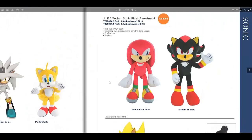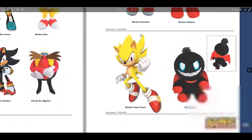And then in April, we'll be getting 12-inch plushes. One for Modern Knuckles and one for Shadow, though the shoes don't have any detail. They're kind of like slippers, if you will, or socks. Hopefully they change them up, since after all, these are prototypes or test images. And the ones coming in August are Modern Supersonic and a Dark Chao.